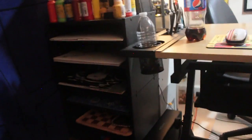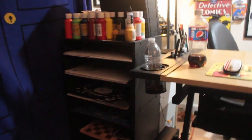So starting over here is this piece of furniture. It's a series of furniture that I really like because they design them so they can stack. And they're very modular and very nice. So at the bottom is actually where I keep my camera, and then I have varying storage levels.